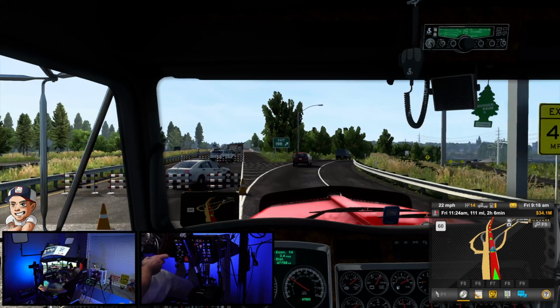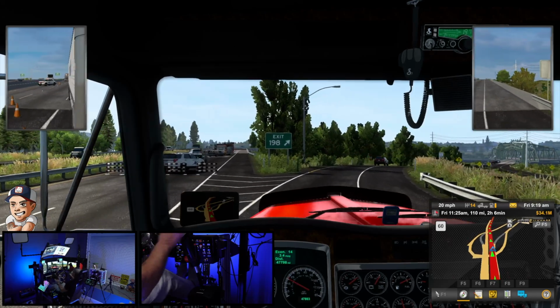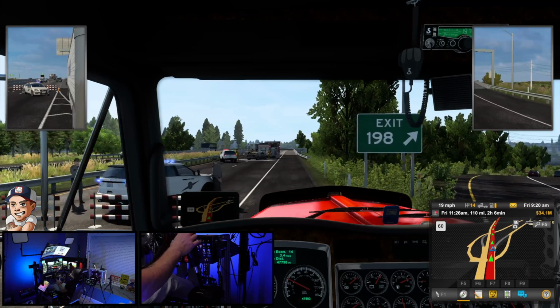Oh shoot, I knew I was missing something. My virtual mirrors. Alright, I'm gonna try to go through this detour. Wish me luck.